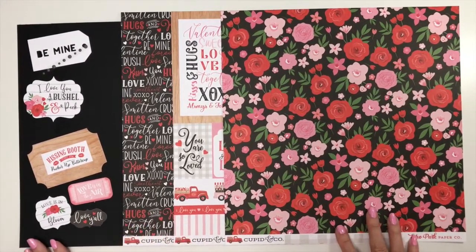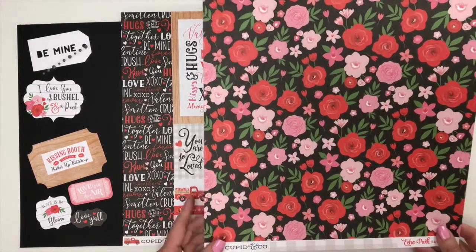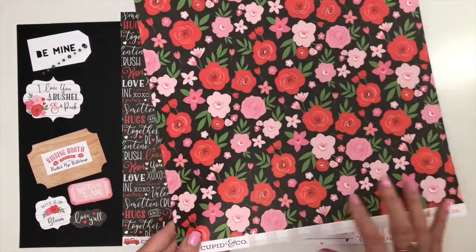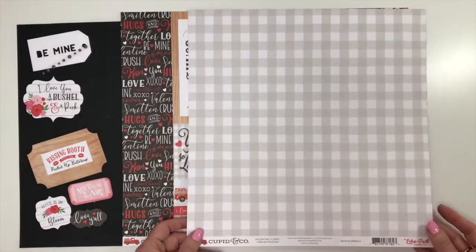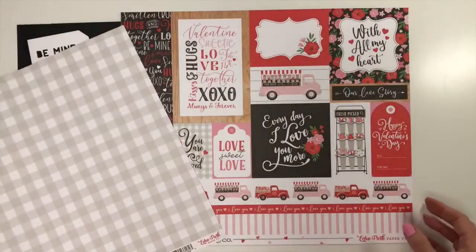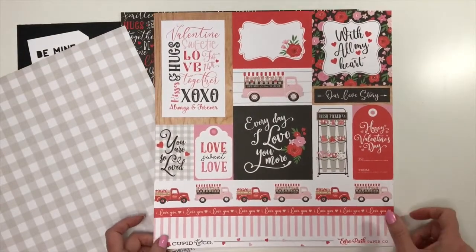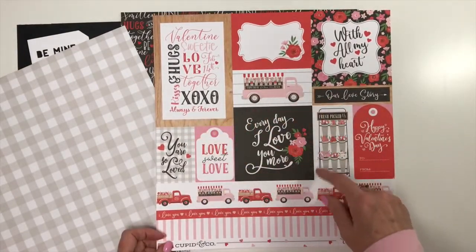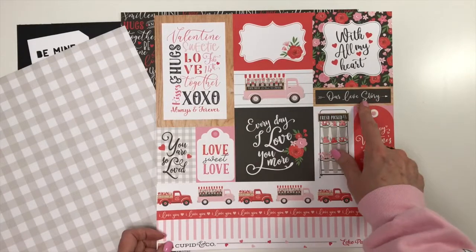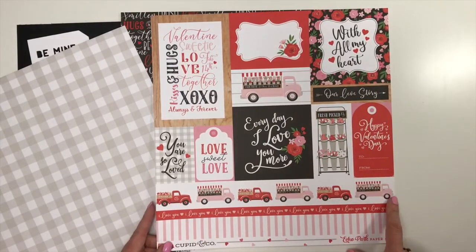I'm going to start with 2 sheets of black cardstock. This paper, that's all the beautiful flowers and the pink and the red. The back is a gray and white gingham. Just love that gingham on this, and that touch of gray. Then we have this one that's the cut apart. So we have 4 by 6, some 3 by 4s, and then these little fun sizes that can be tucked in, and then some really long ones. So this is a lot of fun.